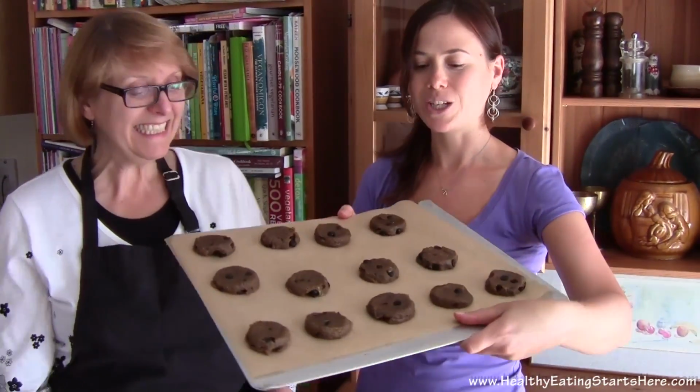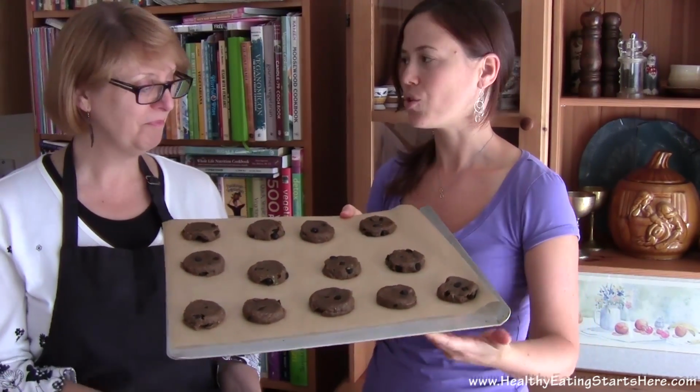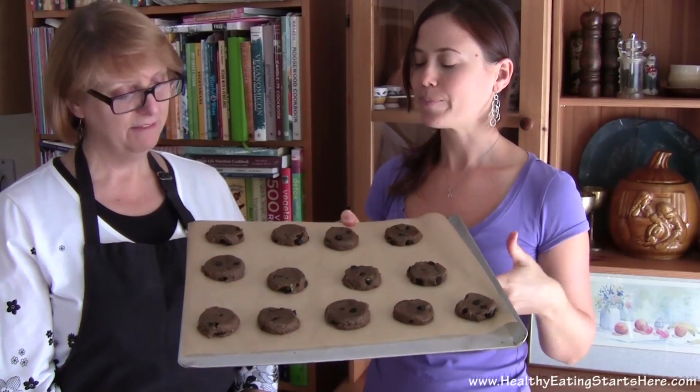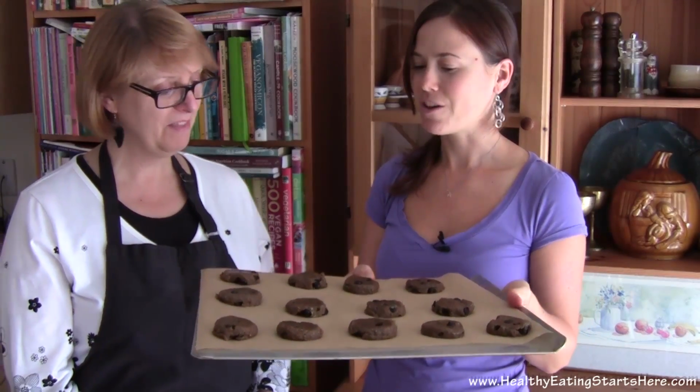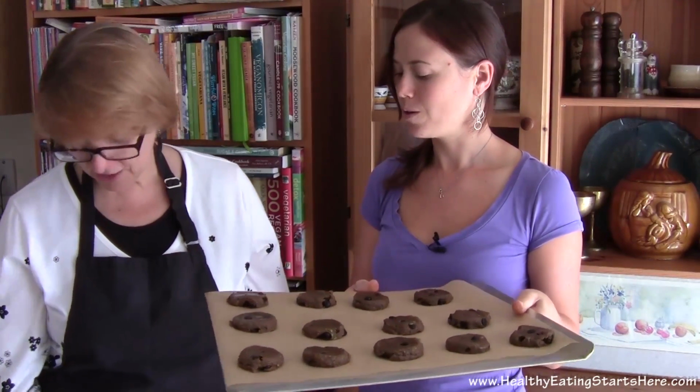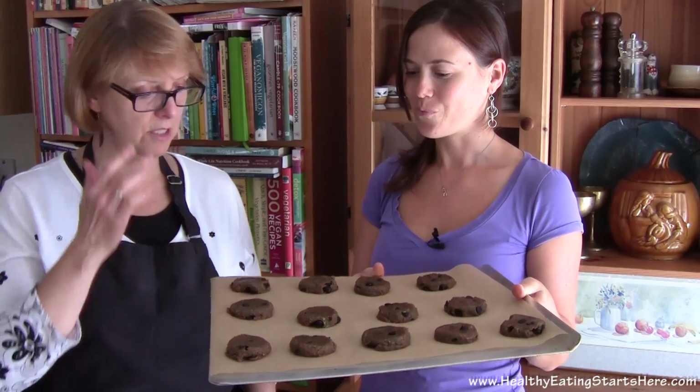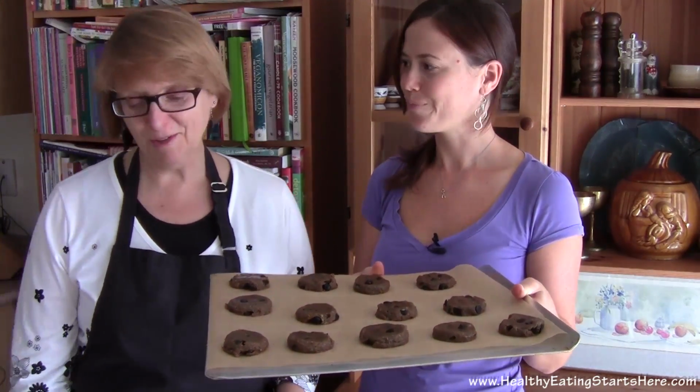Okay, cool. So we have our cookies ready to go into the oven, and they're not going to spread too much, right? Right. We actually wound up with 13 cookies, lucky 13. And we're going to put them in the oven for how long? 10 to 12 minutes. You just want them to start getting a little bit golden around the edges. And you'll see how different they look when they come out.